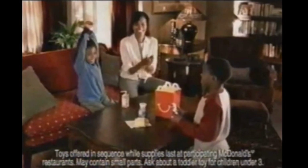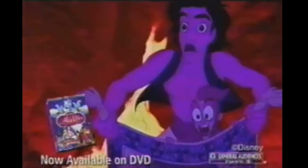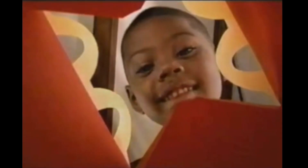McDonald's is celebrating the magic of Disney's release of Aladdin on DVD with 6 connectable toys your child will love, one in every Happy Meal.